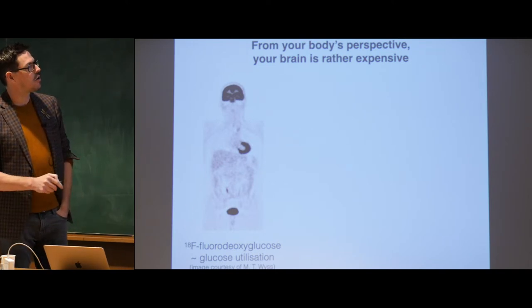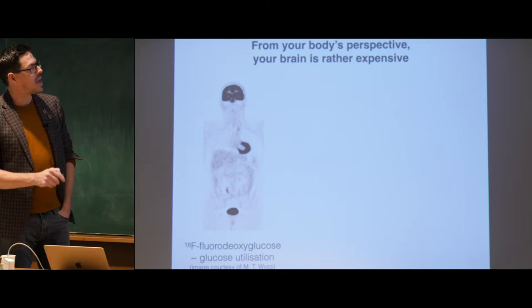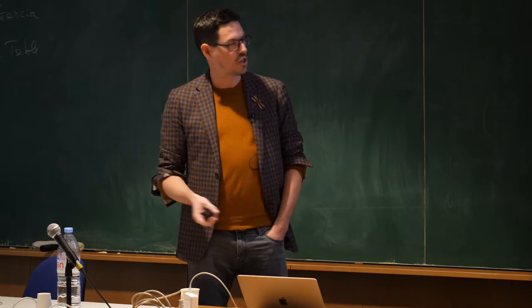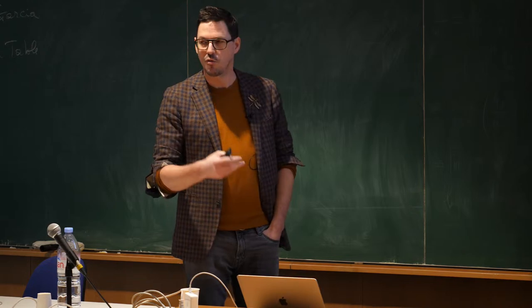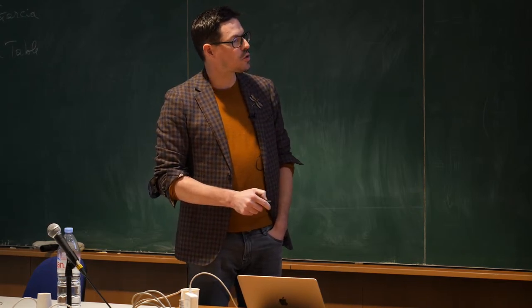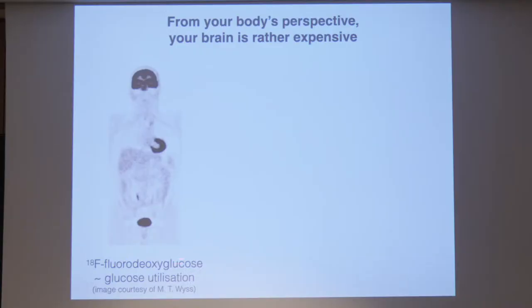And this is illustrated here. This is a male who received an injection of F18 fluorodeoxyglucose. It is radio-labeled so that you can take an image. Glucose is the main substrate for energy production in the brain, 99% of energy production in the brain. So ATP is derived from glucose. And deoxyglucose makes it so that this thing gets stuck in the glycolysis.